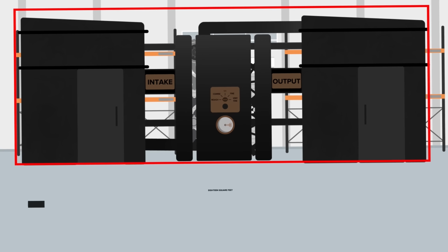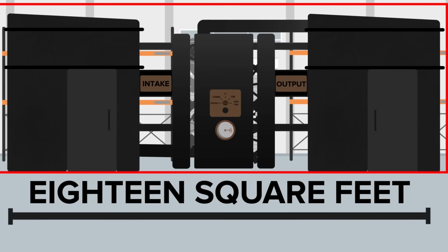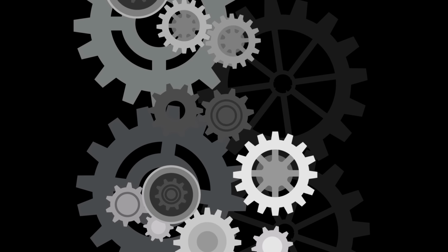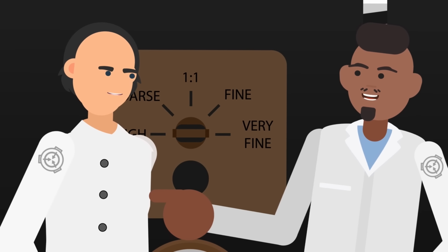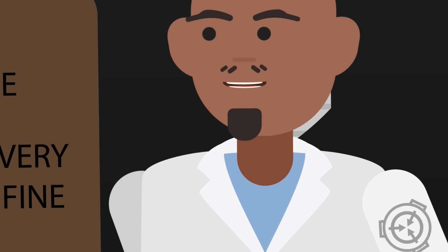SCP-914 was a truly impressive sight to behold, a giant clockwork mechanism taking up around 18 square feet, with an unfathomably complex combination of screw drives, belts, pulleys, springs, and gears. A less stoic researcher might see the humor in recruiting a Dr. Gears to test such a device, but comedy definitely wasn't one of Dr. Gears' specialties.